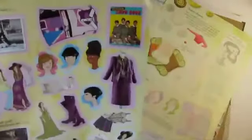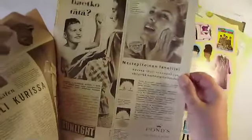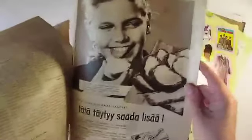Very pretty. Oh, these are like stickers, I think. Oh, that's very cool. Very mod. The Beatles. And this is from, it looks like a magazine, a vintage magazine. Look at that kitty. Aww. This is very cool. I will send you some vintage magazine pages, Tina. Look at that. Very cool. Thank you, Tina.